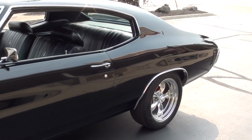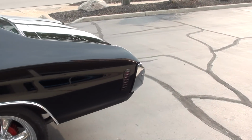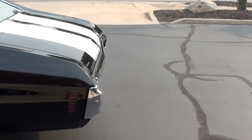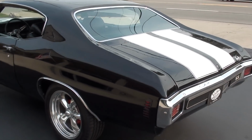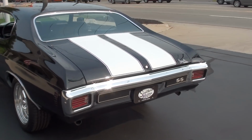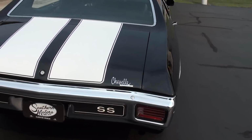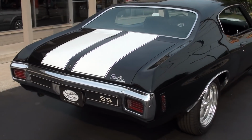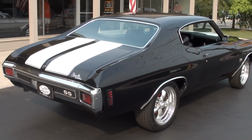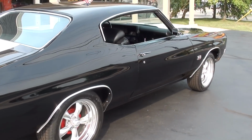Killer car. Tuxedo black. It's got the black vinyl interior on it. It's got the white SS stripes. Of course, it's not an SS. It's got a good running 3-to-3 motor in it with a 4-speed manual transmission, disc brakes. Really just a nice, clean, straight car, guys. Love the 4-speed. Again, thumping little small block in it. Nice set of American Racing Torque Thrust IIs on it. And a pretty, pretty car.